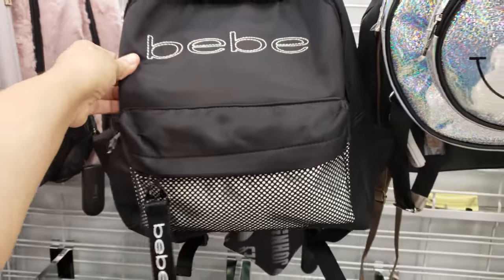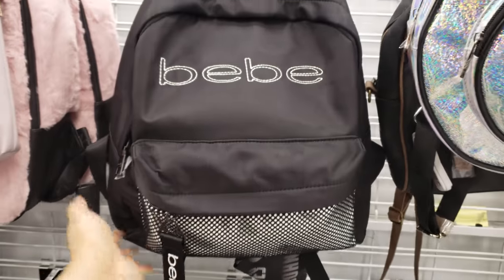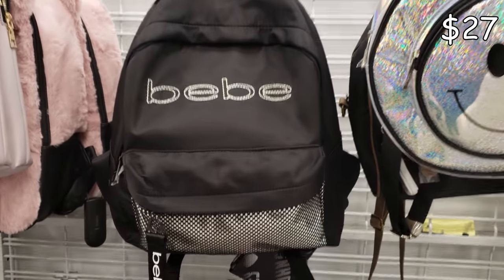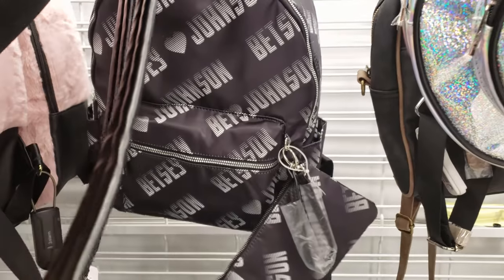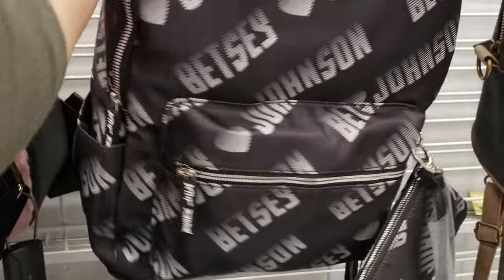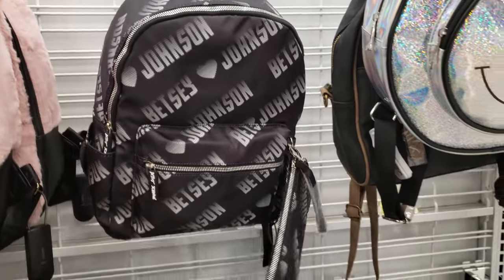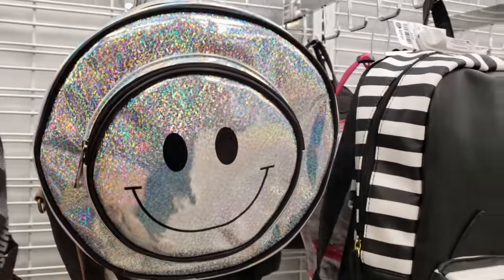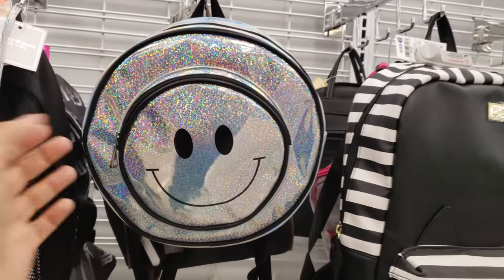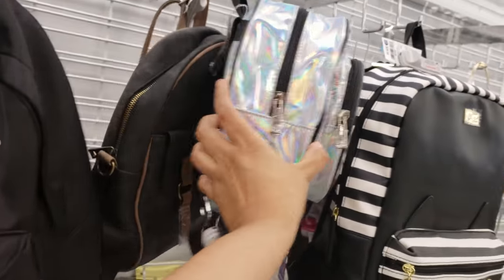Oh, some BB here and they want $27. And behind me we're going to see a Betsey Johnson. We always see her. And that is going to be $24. Oh, look at this one. That's more for a kid, right? How fun and different. It's a hollow happy face. That one's going to be $13.